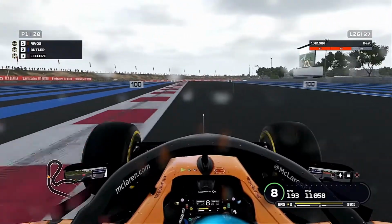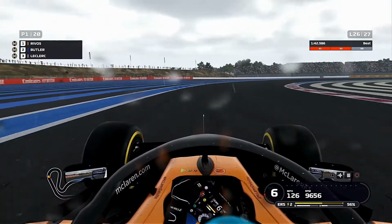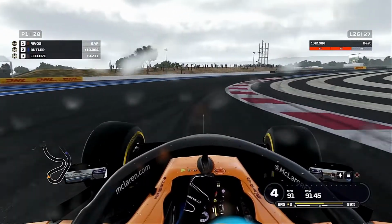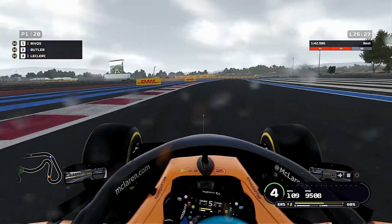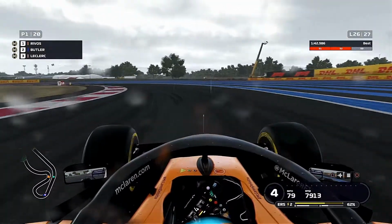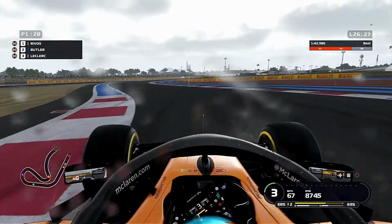Light rain will stay with us for at least 20 minutes, maybe more. Light rain is here to stay. So the light drizzle will remain for the end of the race. Only 2 laps to go, 1.5 laps to go, and we still have our gap to the guys behind. So it's going to be a monumental mistake for us to lose this race now.